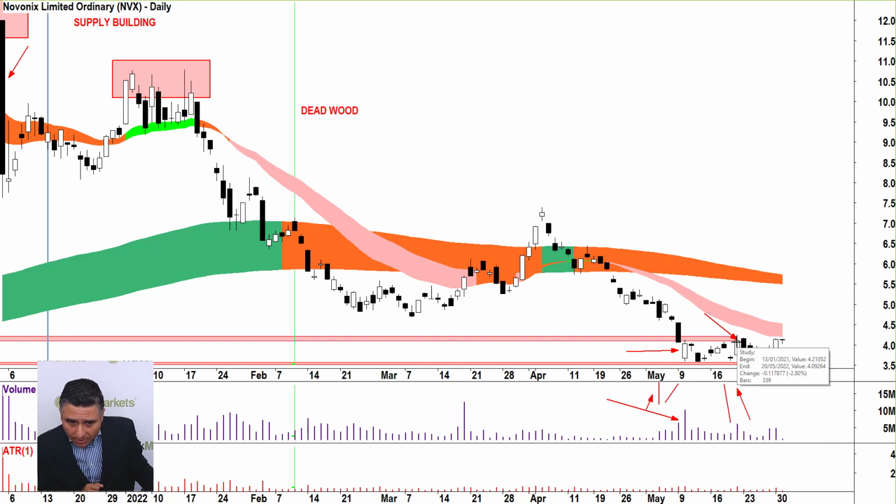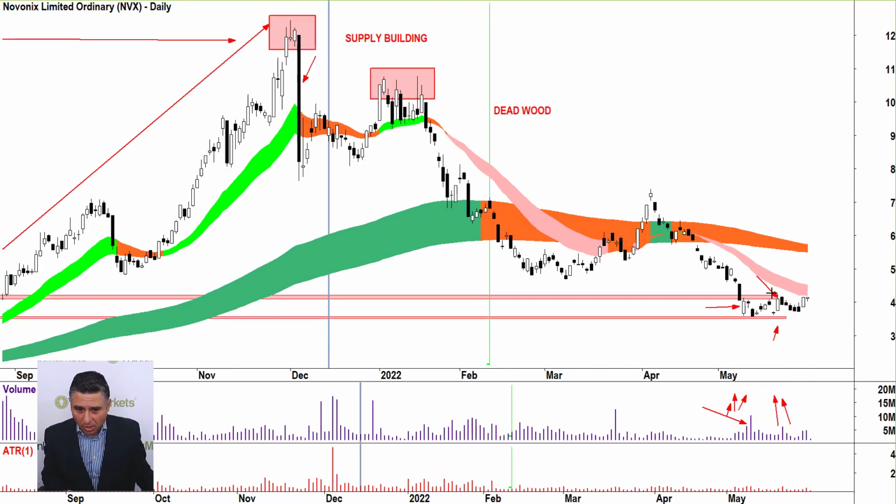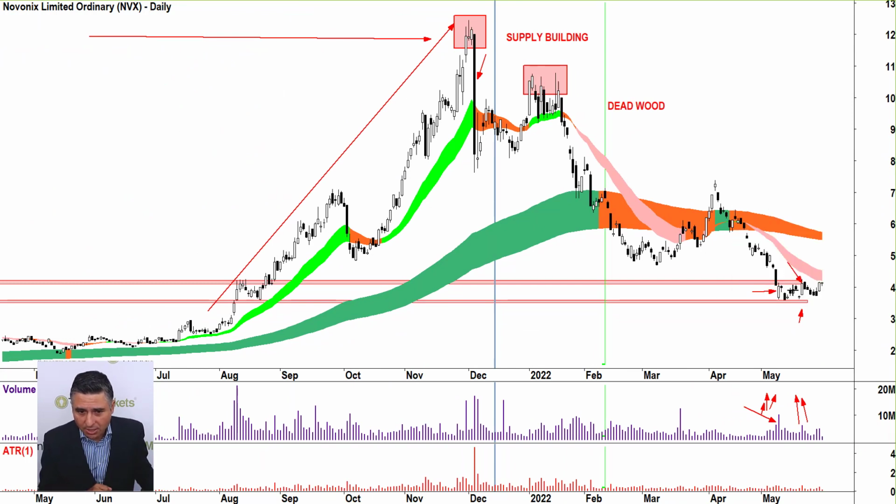And this high here is, give me the high, is 426. If I see it close above 426, I can see a reason why you might go speculative buy on this. But geez, it's speculative. And geez, it's early. Until then, I can go hold. I can definitely go hold. I can't go buy. But that's good news. If you're a long-suffering owner of Novonix, at least it does appear to be turning the corner.